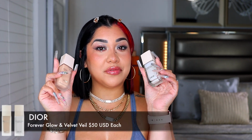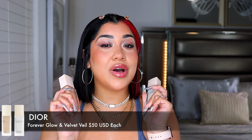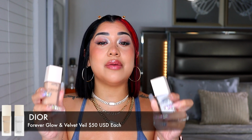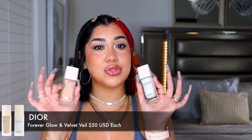When it comes to primers, this is something that I just got not so long ago. I only tried it a few times, but I do believe in love at first sight. Do you? Why not? I fell hard over these new primers from Dior. This one is the Velvet Veil and the Glow Veil. And even though I only used them a few times, I used them with different foundations every time. And these primers really made all those foundations look so much better.